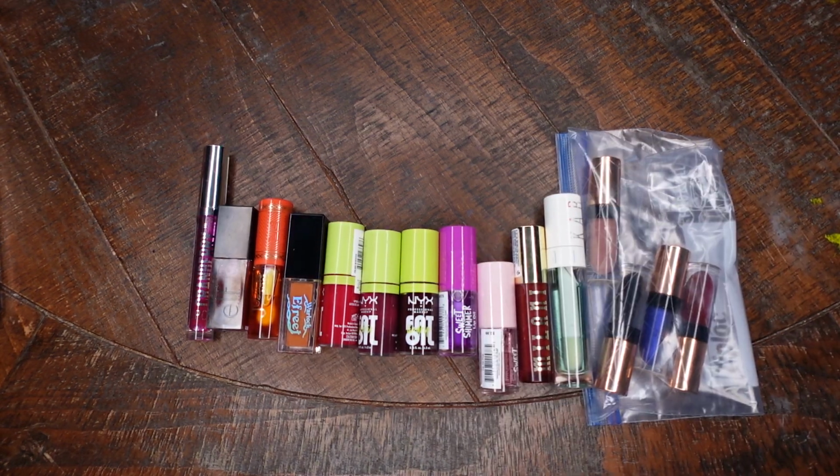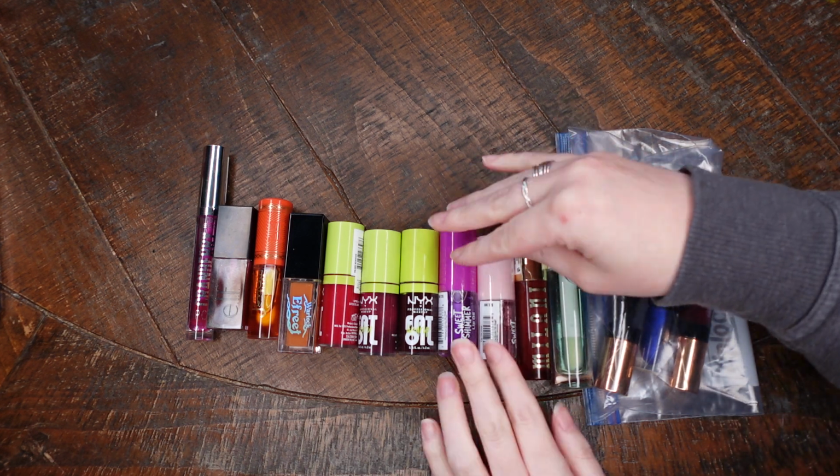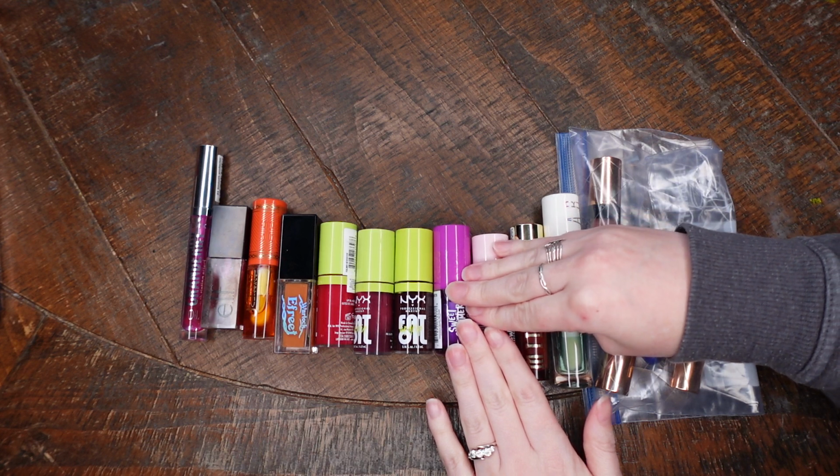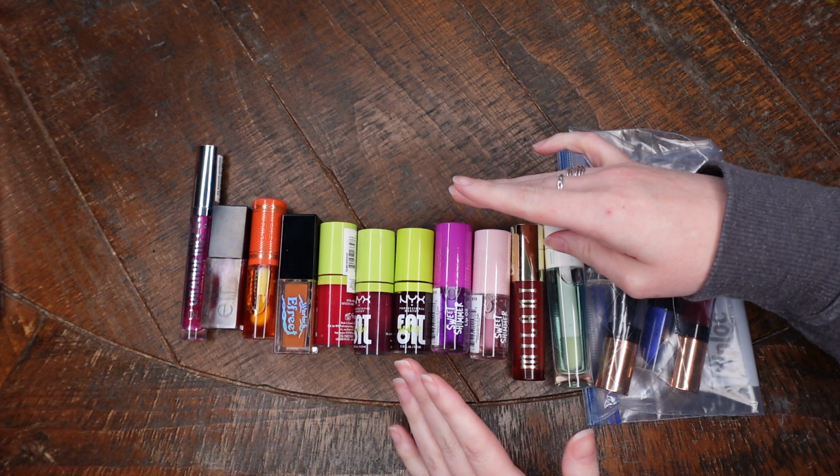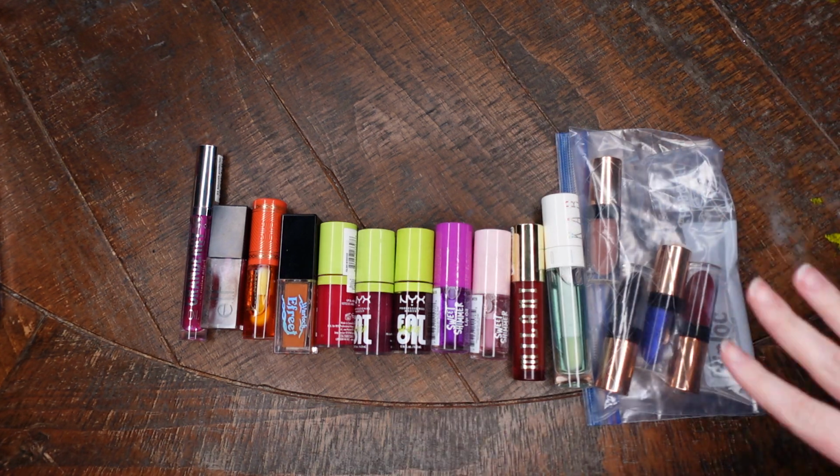Alrighty, we have here 15 lip oils. I'm pretty sure the majority of these I had last year because last year I went through a lip oil phase and bought a lot. And I've made it through a couple. I've stopped using some, like these two I decluttered into my gifting drawer, and then somehow they made it back into my drawer. So yeah, okay, so we're starting with 15.